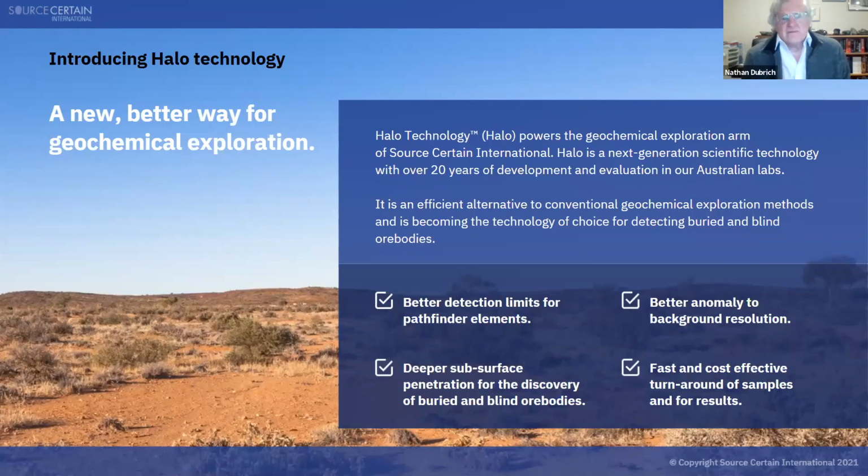When we started this work 20 years ago, or actually more than 20, nearly 30 years ago, it was becoming more and more apparent that the occurrence of surface expression of ore bodies was getting less and less, and that there would be a requirement very soon for looking at more deeply buried ore bodies, and ore bodies that were in fact blind to surface expression and blind to some extent to the geochemistry as well. So what we wanted to do in those days was to improve the technology, improve the detection limits of pathfinder elements, elements that were associated with mineralization.